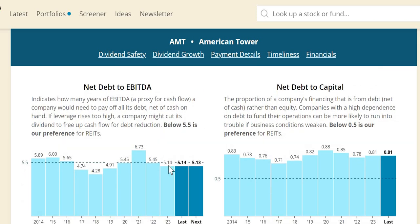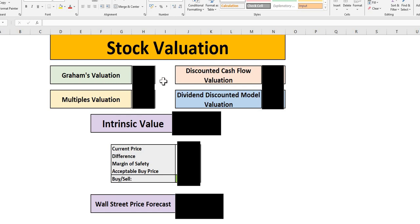And when we look at the final metric for American Tower Corp, a very important one, the earnings before interest, tax, depreciation, amortization. This metric, effectively the net debt to EBITDA, shows us, 1, the balance sheet strength, and 2, the dividend safety. We want to see below 5.5 for REITs, as this signals the number of years it would take the company to pay off all of their debt net of cash on hand. Now, over the more recent period, 5.1 forward is below the 5.5 level, expected to be there or thereabouts in the following year. But one thing to note, it has straddled around that year on year, so do keep an eye on it. However, no real red flags that we need to worry about in today's episode.